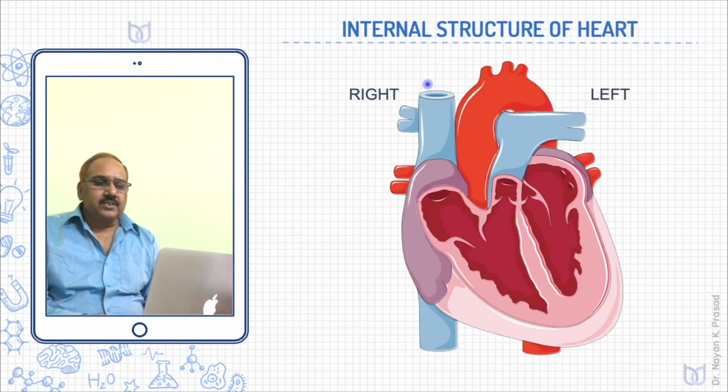Now, let us discuss about the internal structure of heart. The internal structure of the heart can be clearly seen in its longitudinal section. The sectional view shows that the heart is a completely four-chambered organ, having two upper auricles and two lower ventricles. You can see this in the diagram, the two auricles. The right auricle appears a little bit larger than the left. Similarly, the two ventricles.